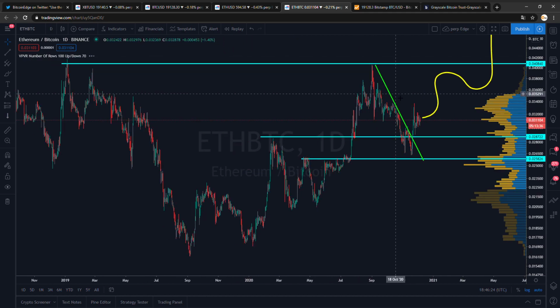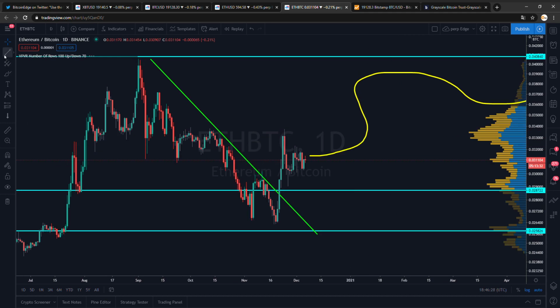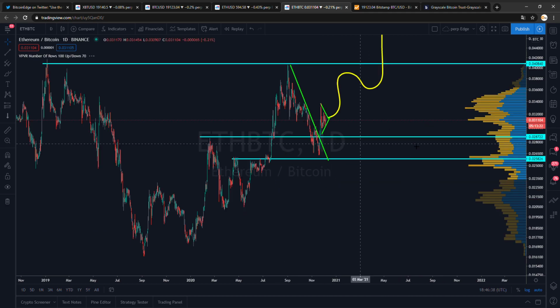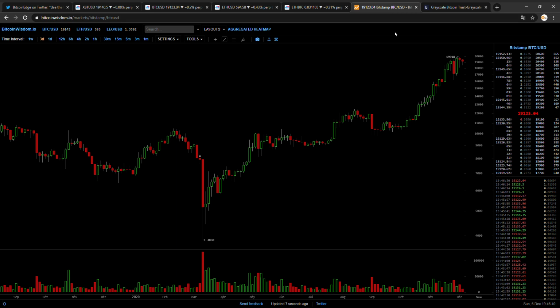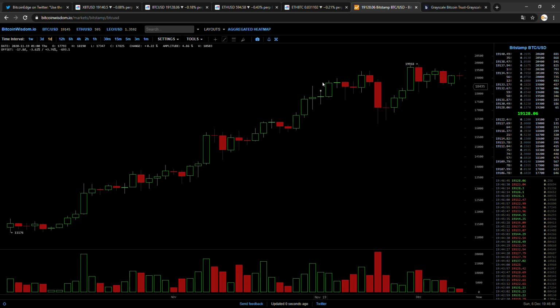BTC, getting tightening here as well. I mean, do I even have to draw it? It's so obvious over here and over here, and you can see the yellow line of what I'm expecting to happen. Could go faster, could go slower, but this is basically what it comes down to. Yeah, that is about it. We're very bullish. We're very bullish. Daily looks good as well.